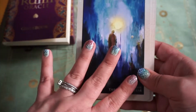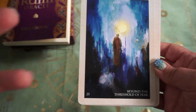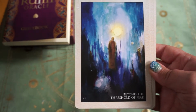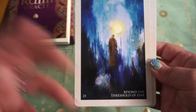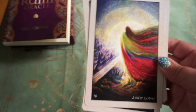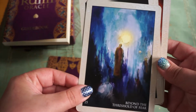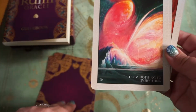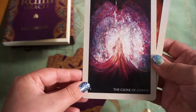I will say, again, this is one of those decks where the titles and keywords on the cards don't really give me a whole lot to go off of intuitively. I do struggle with some of them. But I don't find it incredibly problematic because I do use the guidebook to pull up the writings from Rumi to match the cards. Again, I just feel like it's an important layer and component with this deck. You don't have to do that. I feel like the artwork is very evocative. I feel like you could read these intuitively, but again, some of them I would really struggle with.